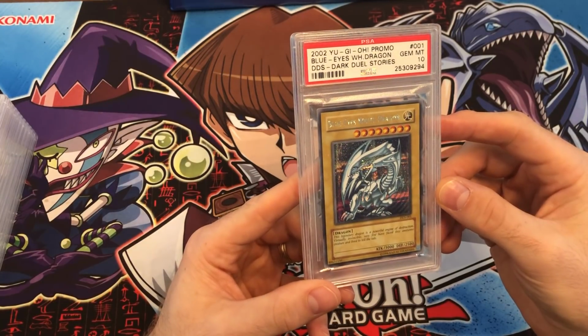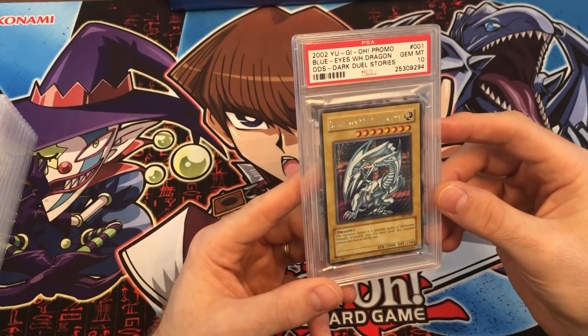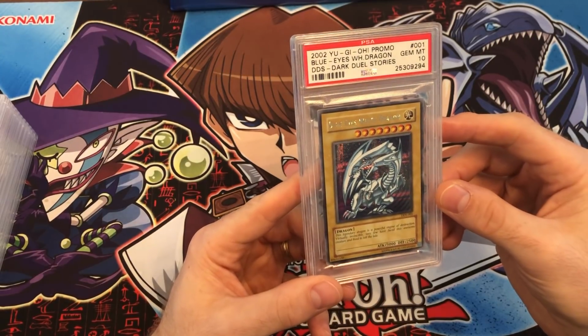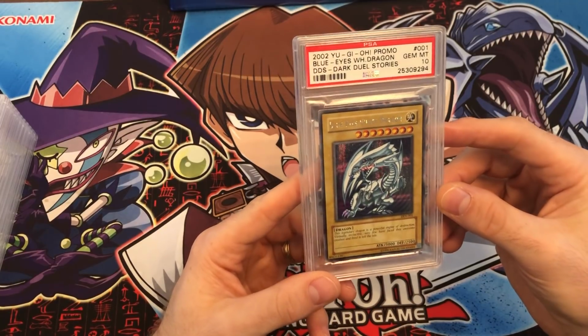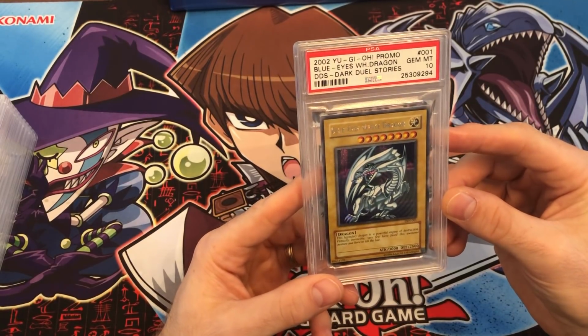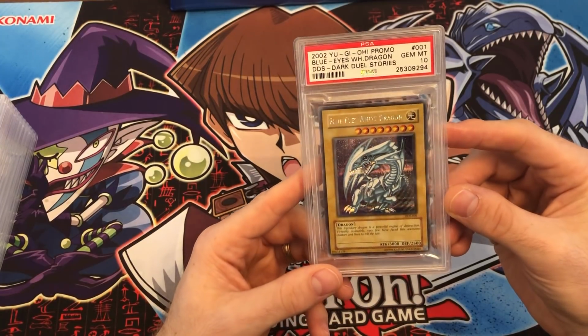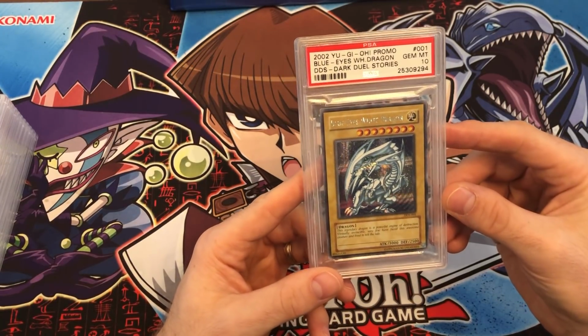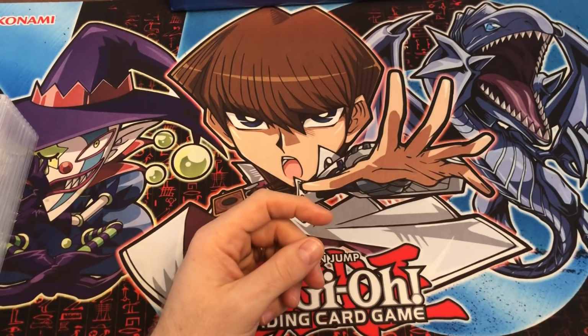They made a lot more of the other DDS, Salamandra, CRU, and Acid Trap Hole than they did of these ones. But there are 122 as PSA 10s, so that brings its value down a little bit from what it could potentially be, but it's still around $2,800. I've seen them sell for as high as $3,000, but I would say around $2,800 is a pretty realistic number.